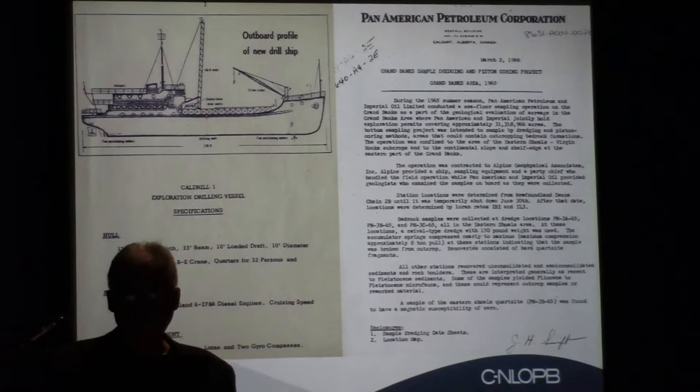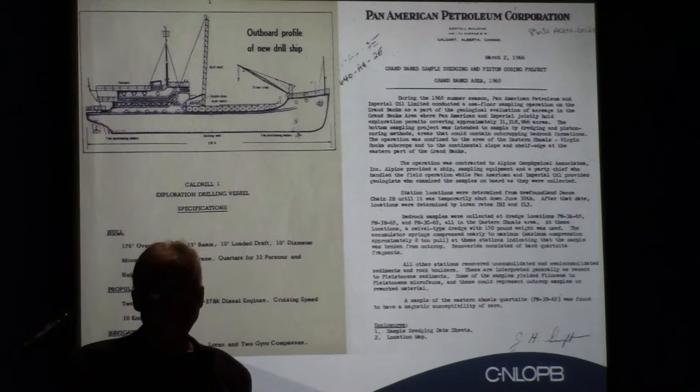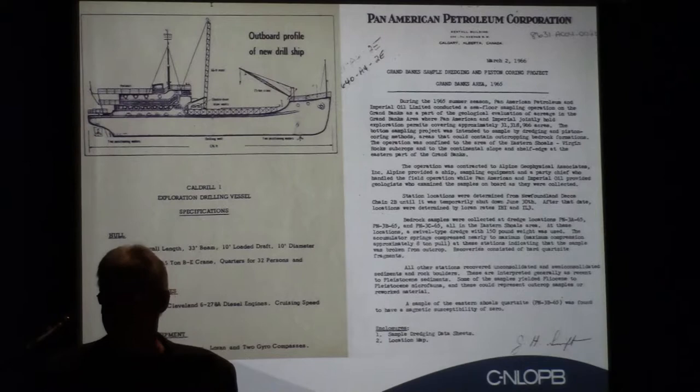And of course, this is some of the yellow reports that we still have in our file from these days, dating back to 1965. You can see the core driller, not really what you would regard as a drilling rig, but they got the job done.